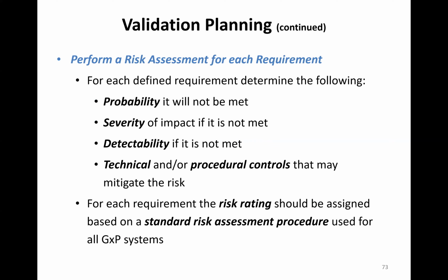So you perform the risk assessment also on each requirement. As you're collecting your requirements, look at different scenarios. How could that requirement not be met? What would happen? And if it wasn't met, what would be the consequences of that? Would I know it or would I not know it? Do I have any mitigation, technical or procedural controls in place? And come up with a risk rating for the requirements as well.